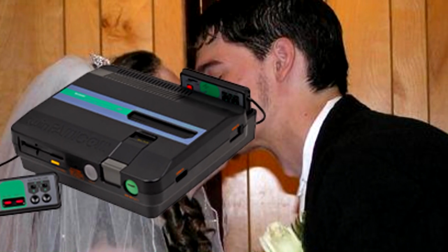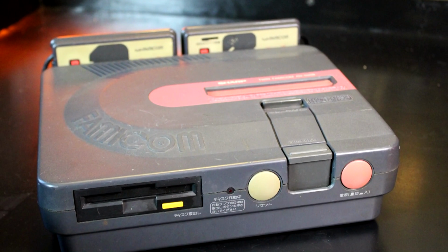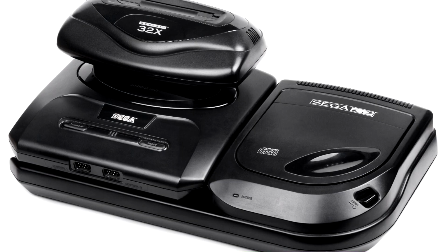It was love at first sight, like we were destined to be together. I mean, look at this thing. Twins are a dream come true. The Twin Famicom is really just the Famicom and the Famicom Disk System molded together into one piece of hardware. Much like the Sega Genesis and the Sega CD.